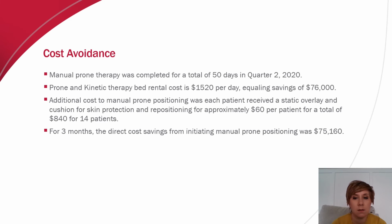So while I discussed the patient outcomes and how we had success there, I really have to hone in on the cost savings we had because of this implementation. Of those 14 patients, they were prone for a total of 50 days just in that second quarter alone. Like I mentioned before, the automated beds we used previously are rental beds, upwards of $1,500 per day. So that was a savings of $76,000 just for those 3 months that we implemented manual proning.